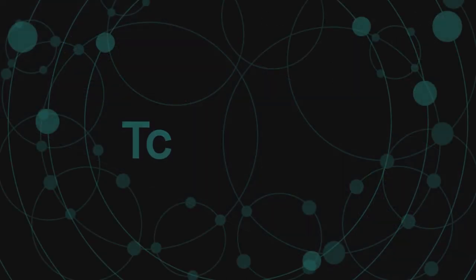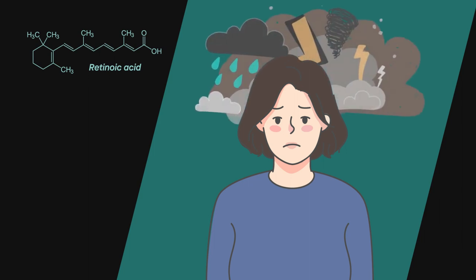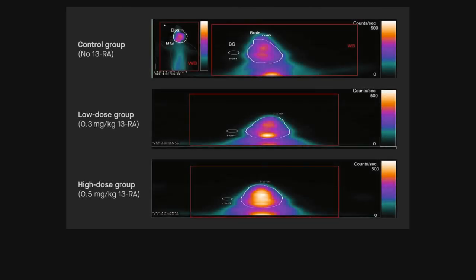The technetium isotope used in this study is highly versatile and has proved amenable to imaging tissues elsewhere in the body. In one study, for example, researchers were interested in understanding the effects of retinoic acid on the brain. Retinoids are widely used to treat severe forms of acne, but have also been linked to anxiety, mood disorders, and depression. To address this concern, researchers used the technetium isotope to image the brains of rats treated with retinoic acid.